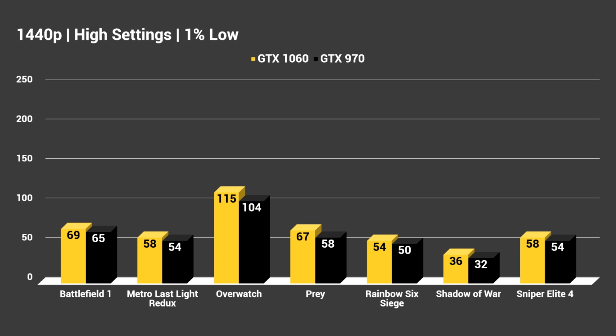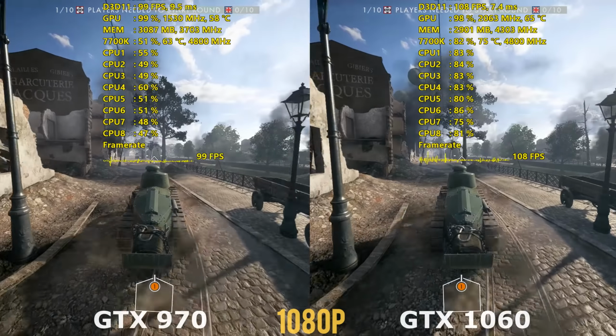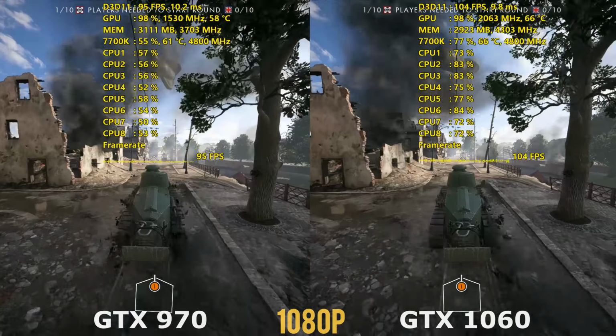And looking at 1440p, the story is true here once again, although we did have more 1% lows coming down below 60 FPS on both of the cards really here in titles like Sniper Elite 4, Shadow of War, Rainbow Six Siege. Prey came down below 60 on the GTX 970, and then also both cards on Metro Last Light Redux. So I hope that this testing really just shows you that the GTX 970 is no slouch in gaming still here a few years after it's been out.